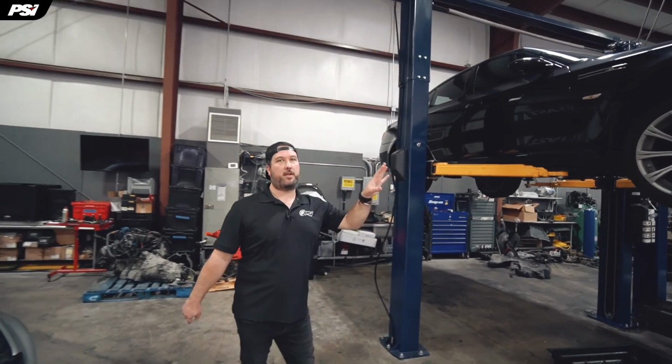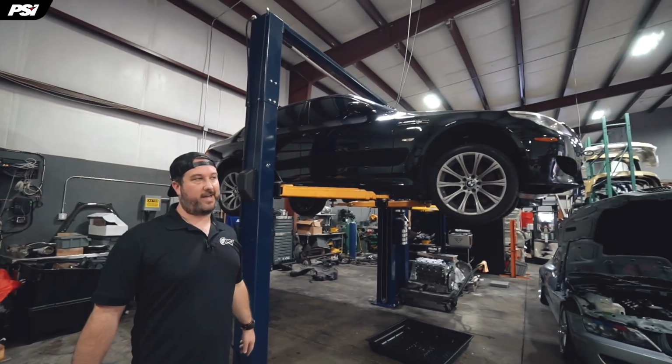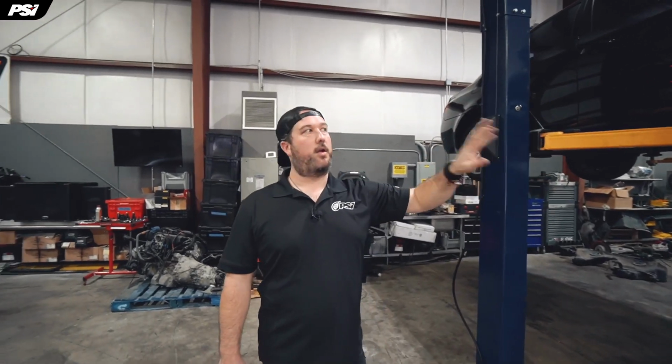So here's another car we see a lot, the E60 M5. It's sort of the big brother to the S65. It has an S85 V10 in it. We do a ton of these cars. This actual car, we're doing rod bearings again. This has the same issues the S65 has.